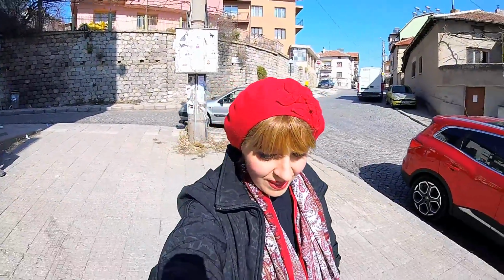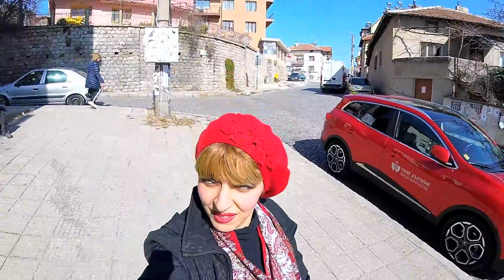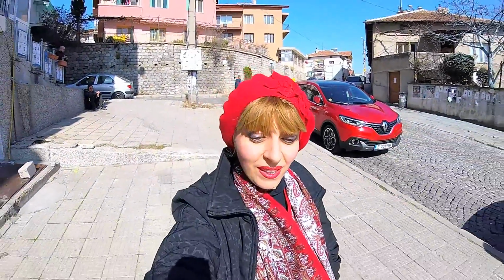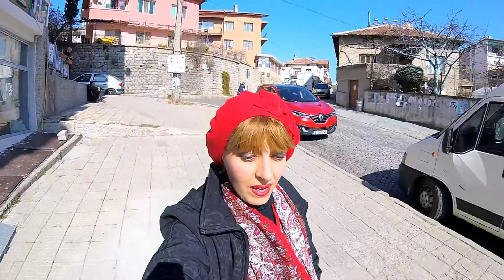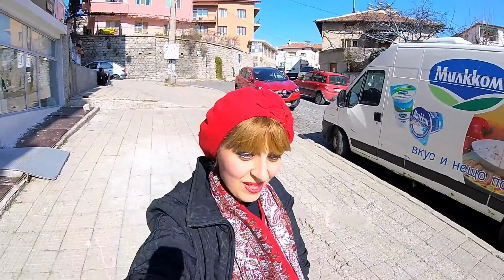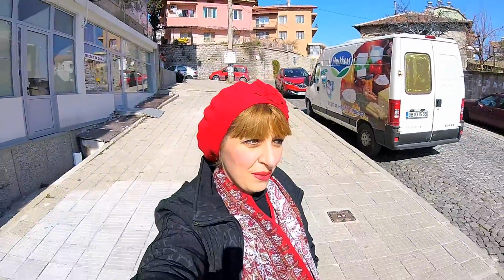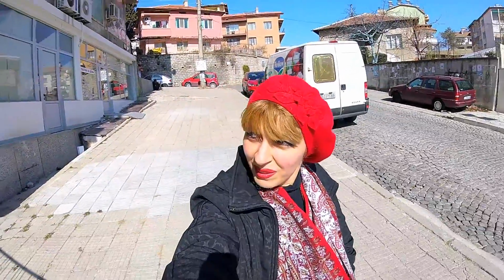The air here is so clear and so good that people come here from all parts of Bulgaria to treat asthma and problems with lungs. That's why the town is quite expensive. The properties here are quite expensive, guys.